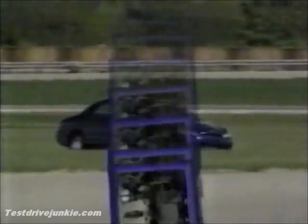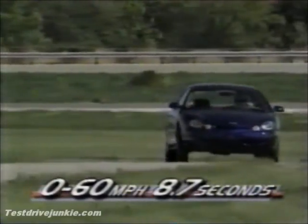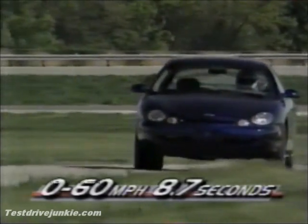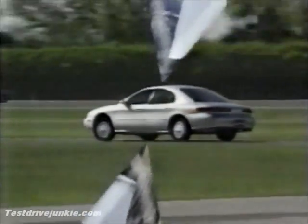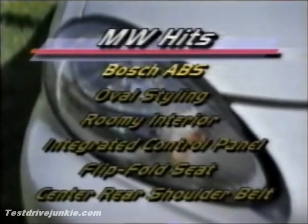With the Duratec V6, we managed a fine 0 to 60 run of 8.7 seconds. That's over a second better than last year's 3.8-liter. Brakes on most models are disc and drum, with anti-lock adding disc brakes in the rear. The fast-reacting Bosch 5 ABS system is standard only on the Sable LS. The Bosch ABS system is one of a very long list of Taurus Sable hits.